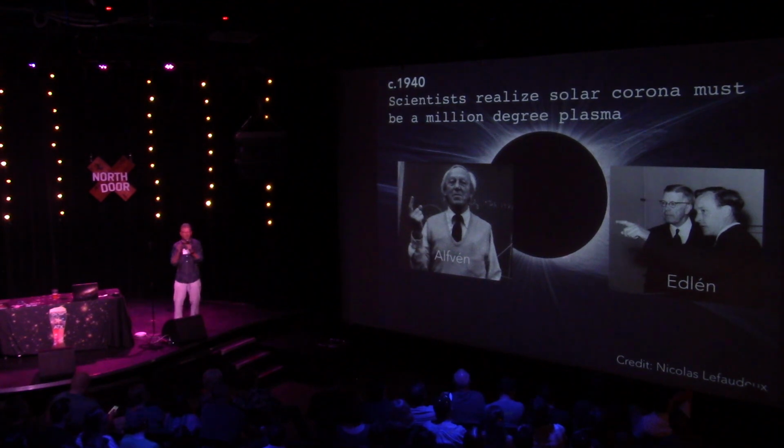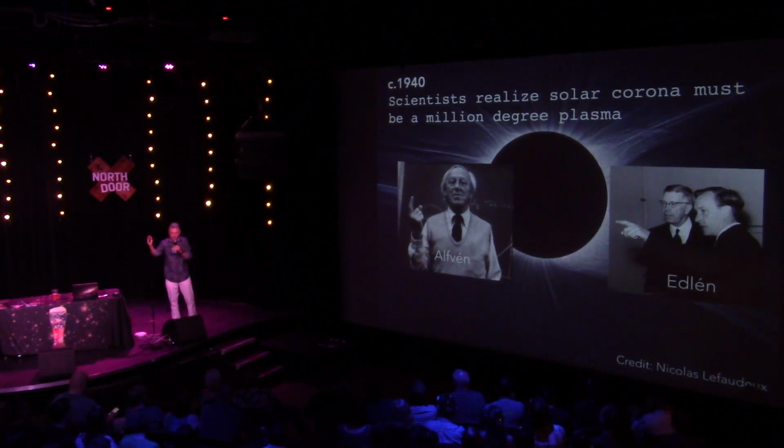So our sun, at 6,000 degrees or so, emits in the visible, as we see, right? As you bump up the temperature, the wavelength of light gets shorter and shorter until at 1,000,000 degrees, you're starting to emit in X-rays. So at this point in time, 1940, we knew the sun must be an X-ray emitter. And so then the race was on to actually observe it.